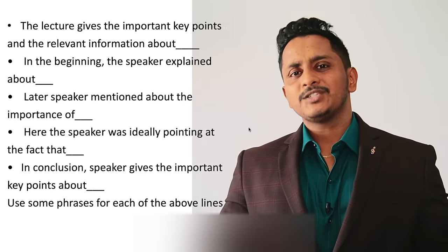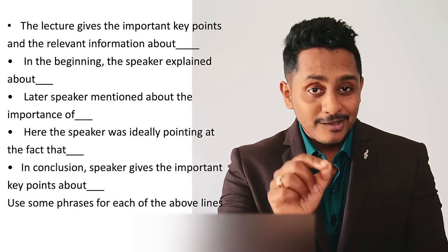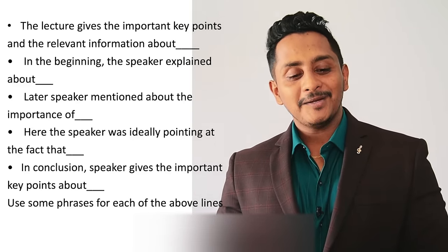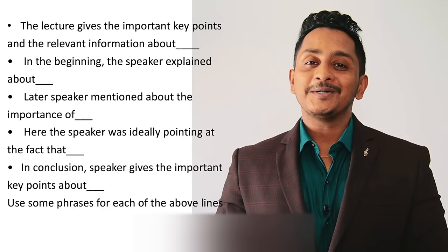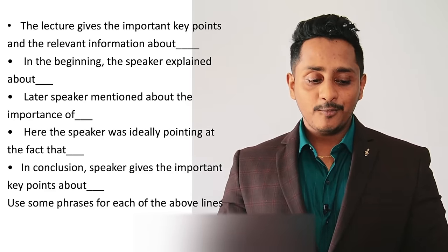The template is this. The lecture gives important key points and the relevant information about. Don't write one word, write a small phrase. In the beginning, the speaker explained about. Later, the speaker mentioned about the importance of. Here, the speaker was ideally pointing at the fact that. In conclusion, the speaker gives the important key points about.